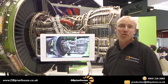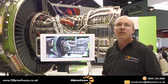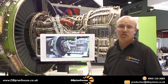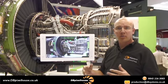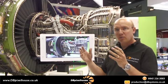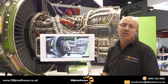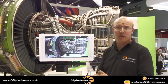Effectively, our brief from GE was to supply a method of having a window on the engine so that you could see the physical engine itself. What they wanted to do was to see how their products fitted and how the engine worked from the inside. So our solution was to use augmented reality, which is a new and very innovative software system.